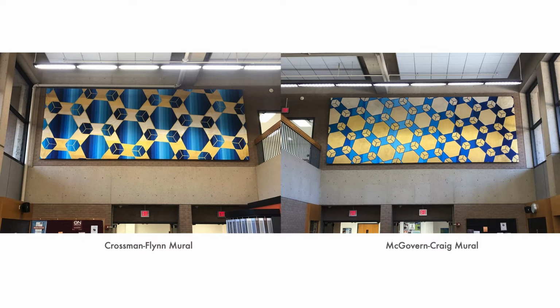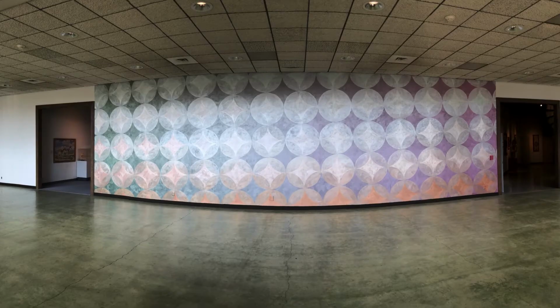Also, you might notice that the murals are entitled the Crossman-Flynn mural and the McGovern-Craig mural, and this is because we like to make our murals site-specific, meaning that they relate in some way to the space where they are painted. And the way that these murals relate to the space is that all of these scientists actually gave us data that we used and made into visualizations to help inform us in the color choices and the composition of the murals.